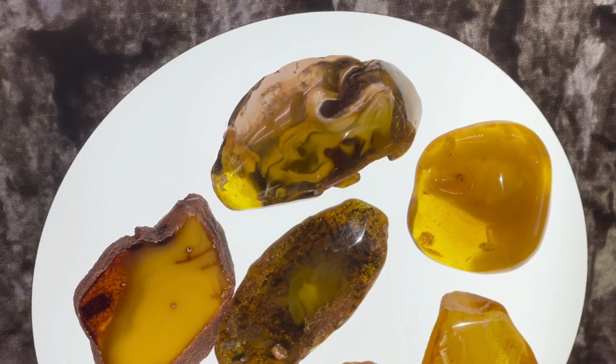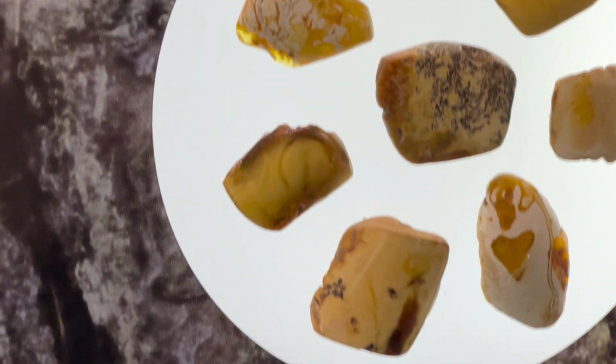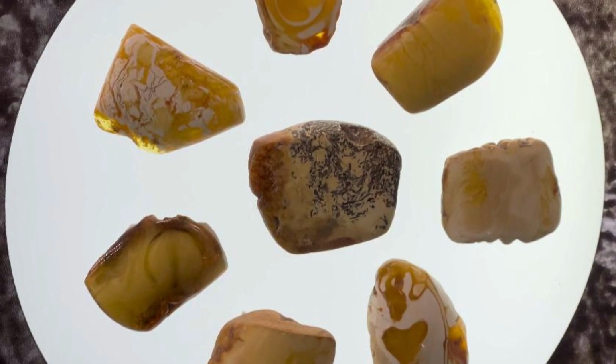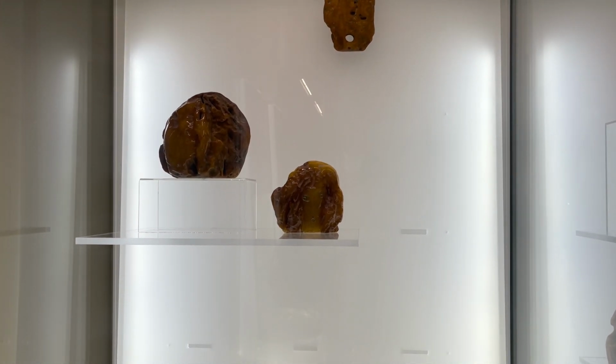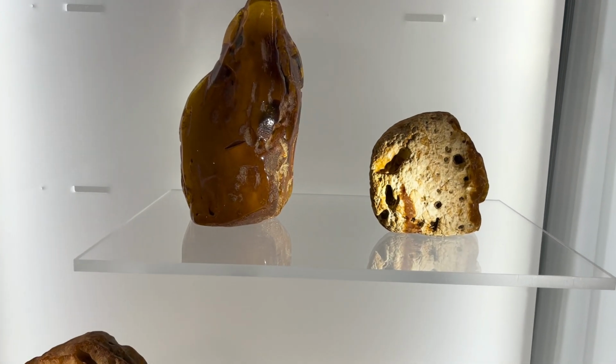The white color of amber is often combined with other colors. Together they create unique patterns: mosaic, rings, patches and stripes. Next, let's look at the big impressive pieces of amber. Palanga's Amber Museum has tons of these, in all shapes and colors.